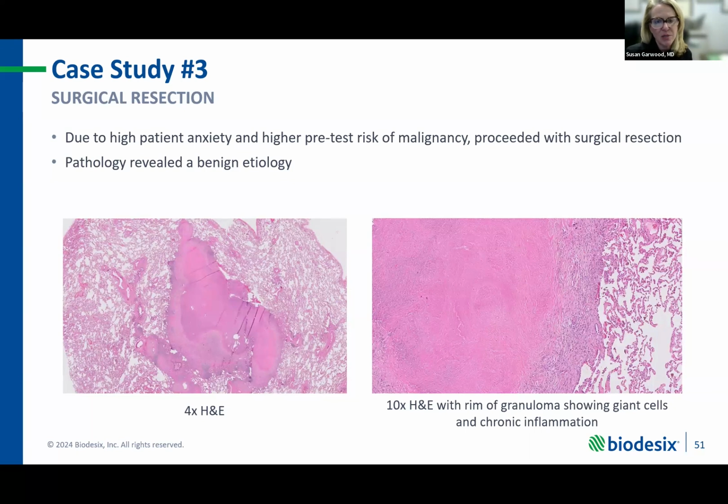I'm not going to drop these people, but you have to be able to eloquently talk through the results and use the data strategically to talk them through all the scenarios that this test can lead you through. But again, this one for me really hinged on PET is not a perfect test for solitary pulmonary nodule. Great for nodes, great for extrathoracic disease.